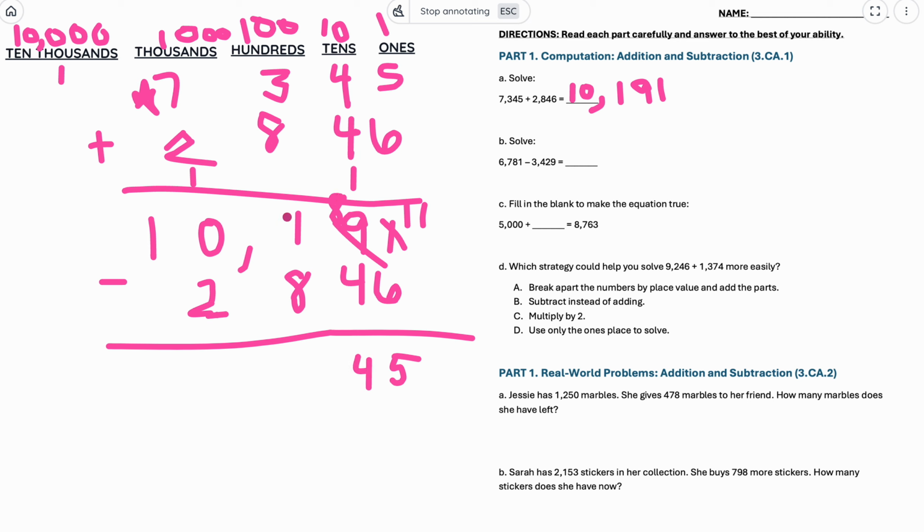I need to borrow again. So I can't borrow anything from this 0. Oh no, I gotta borrow from you. So you are now a 0. You end in 0, so you're gonna become a 10. But wait, I need to borrow from you, so now you're gonna become a 9. And I'm taking you. 8, 9, 10, 11, 3. 9 minus 2 is 7. Ta-da! I did it correctly.